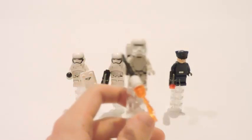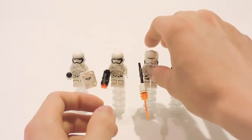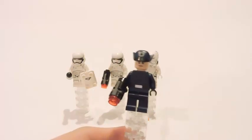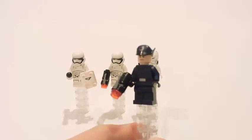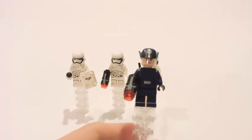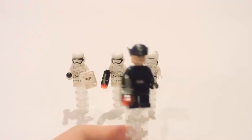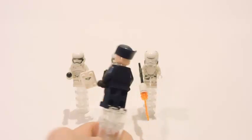That's all I've got on the Flame Trooper, because we have not gotten many of these guys in previous Force Awakens sets. It was always great to see him again. And so the last minifigure, and the only new minifigure in this set, is the First Order Officer. The reason he's different from all the others is that his torso, his legs, and his hat, so the cap, are dark blue. This is the first time we got a First Order Officer with a blue suit.